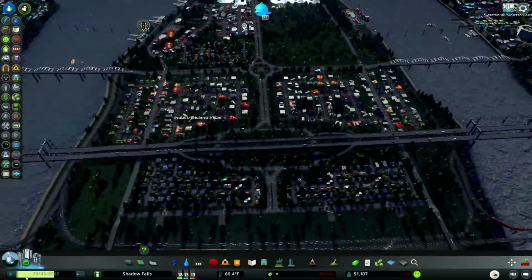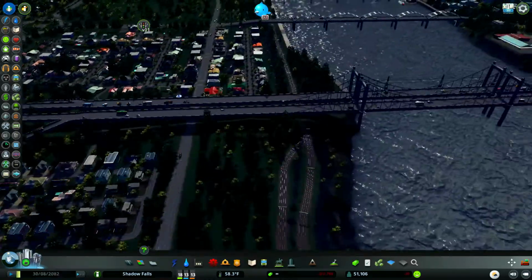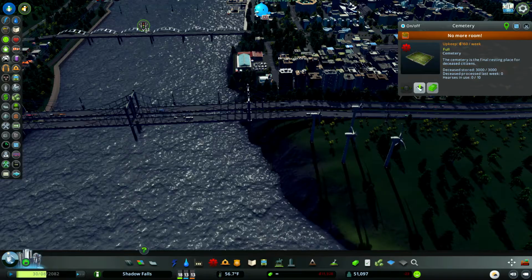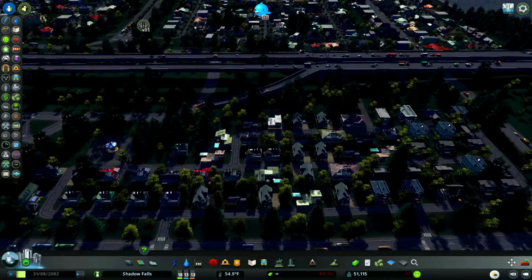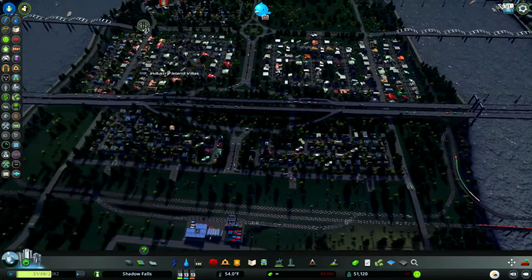So I've been experimenting with these different types of neighborhoods. The Brooklyn brownstones are good for inner city neighborhoods. And these little small buildings are for smaller, lower income neighborhoods as well. They're really cool looking. I really like them a lot. So that turned out pretty well.